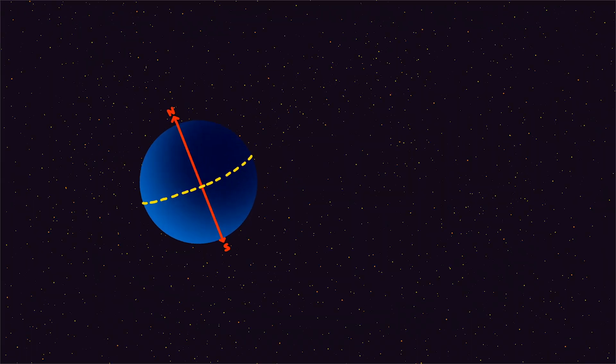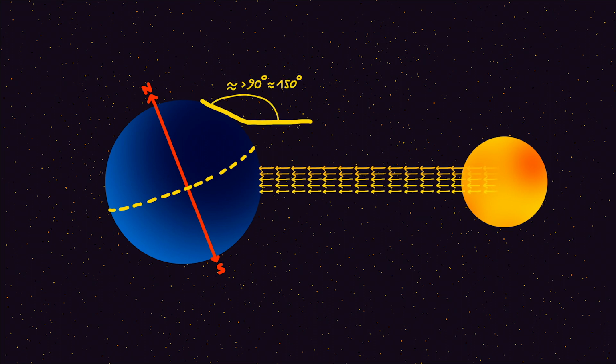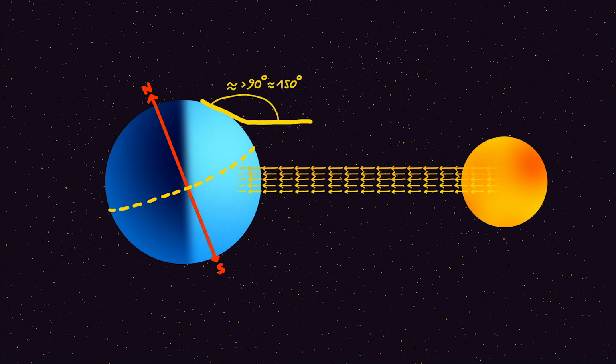Look at this Earth here. And yeah, here's the sun. We have light and that stuff. And now we can say it's winter in the northern hemisphere. Why? Because in this picture, the light falls more horizontally onto the northern part of Earth and more from the top onto the southern part of Earth.